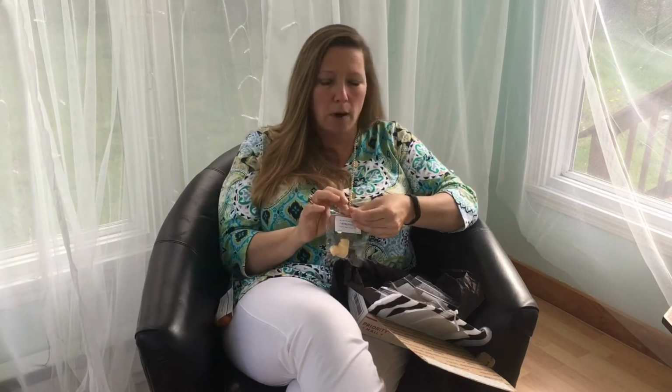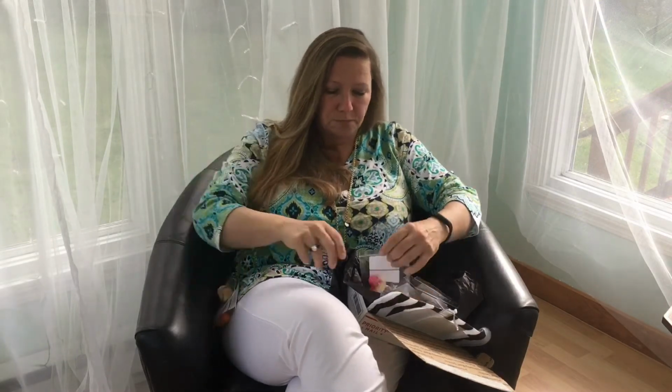I like to put a little extra on mine, but you're gonna get a little bit of that warmth and a little bit of the spiciness. This is different from anything you've ever tried before, and you're really gonna like it. Definitely give it a try.